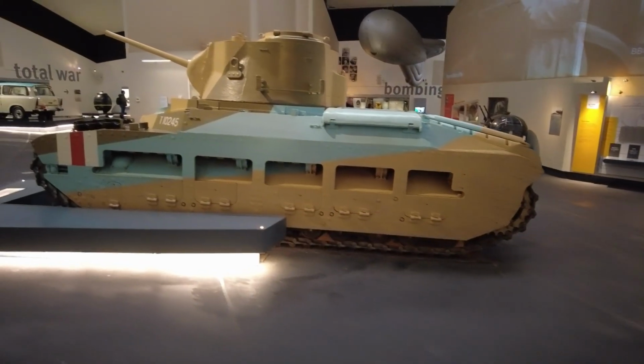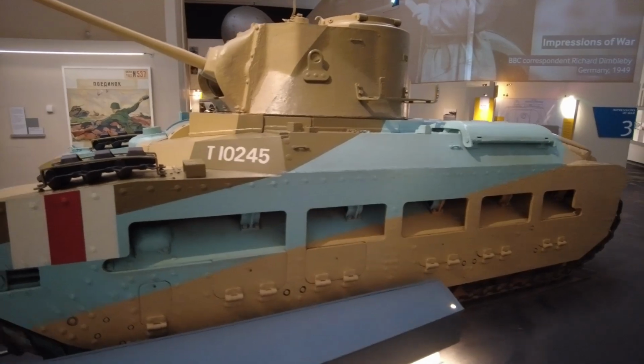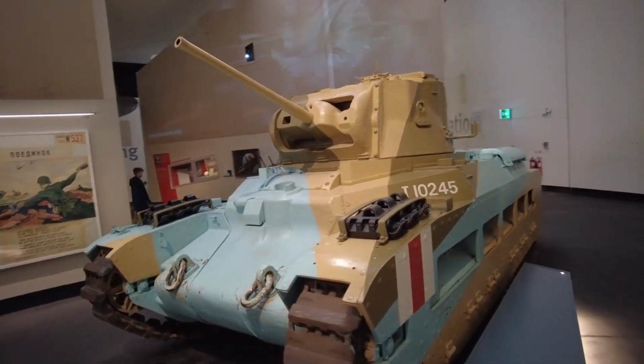We found a tank. Very interesting how they have the different coloration on it as well, with the blue added on. Would that be camouflage? Maybe for water, possibly. Not sure, but yeah. Lovely tank.